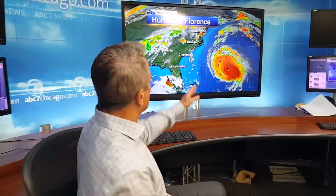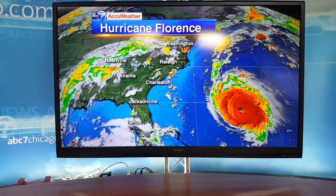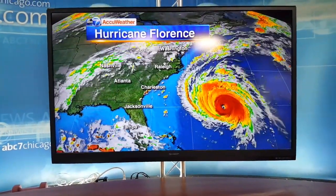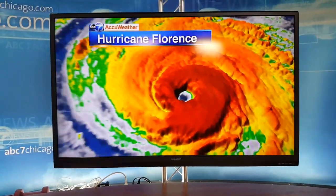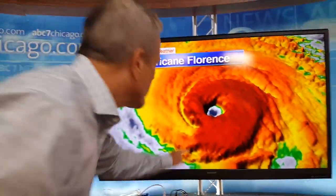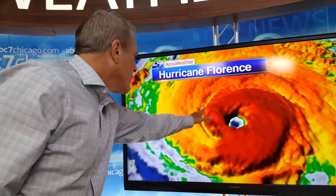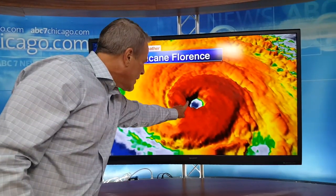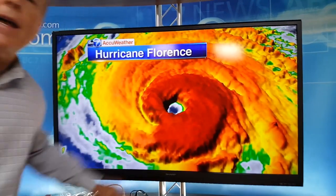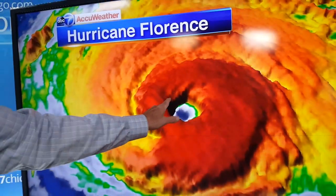But I want to show you it. On our satellite view, you can see that very well-defined eye. It's still a long ways away from the coast, but it is continuing to move eastward. And look at that eye wall. This is the area, you hear about these winds. This is right in here is where you get those strongest winds. So out here you could have 60, 70 mile per hour winds, but it's right along, especially the northeast edge of the hurricane as it moves to the northwest, that we get the strongest winds.